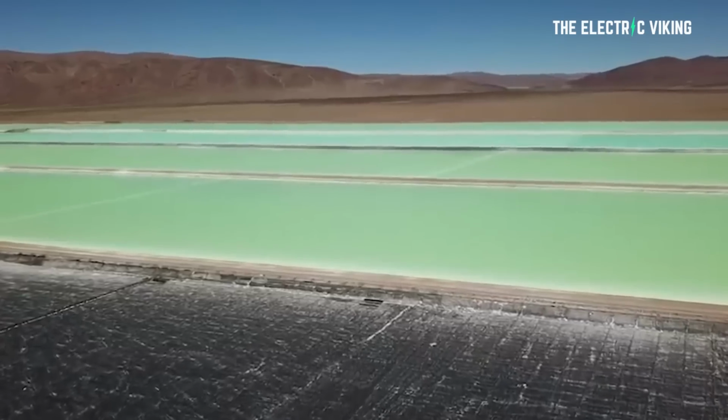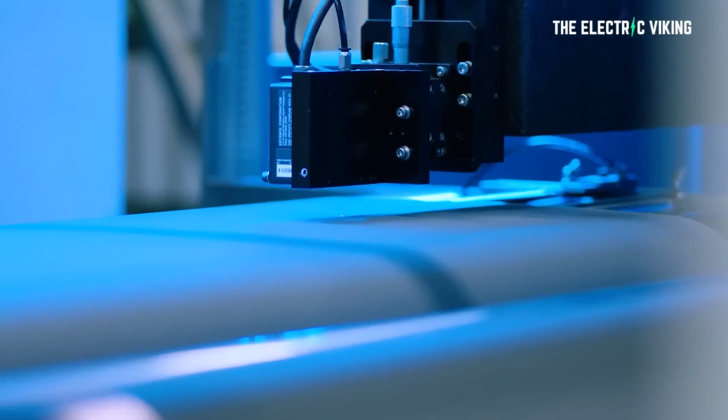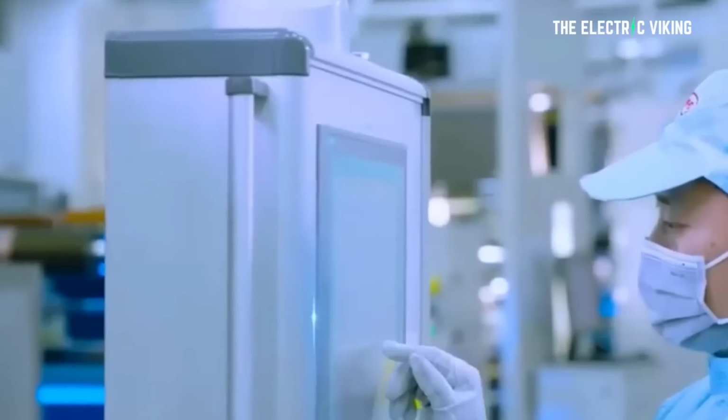LFP batteries don't use nickel, cobalt, aluminium, or any rare earths. They only use lithium, and a lower quality of lithium than what's needed in lithium ternary batteries, and they use phosphate and iron, two very abundant materials. Phosphate doesn't seem all that hard to get. A lot of people thought it would be, but we haven't seen any problems in market supply of phosphate over the past 12 months. So that's one of the big advantages that BYD have.